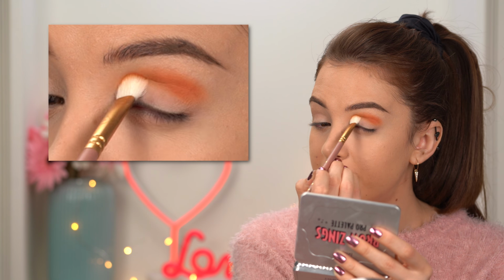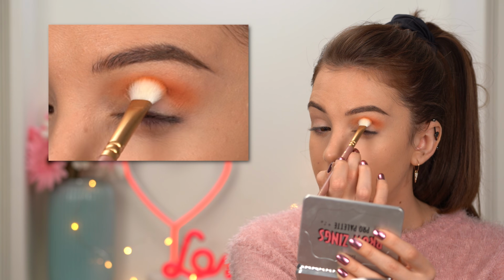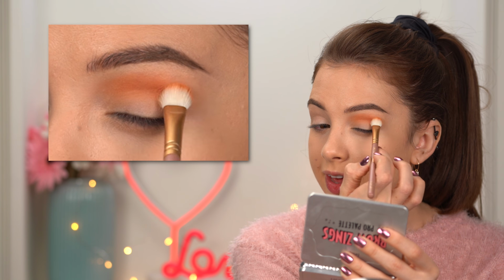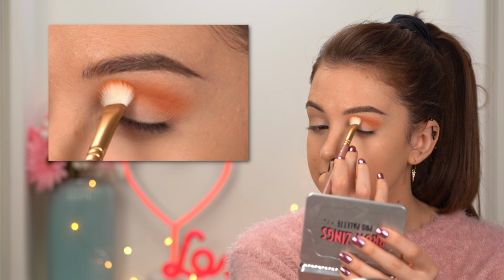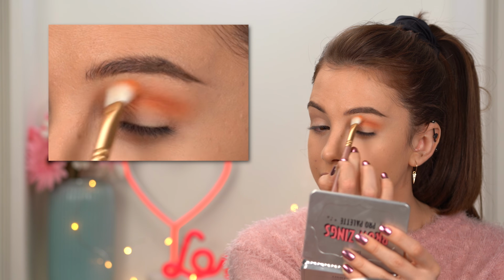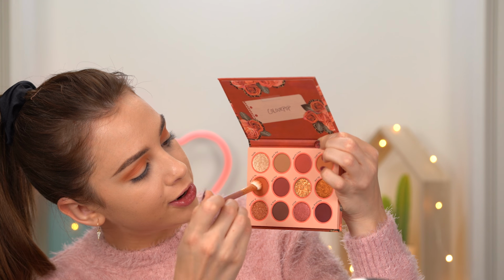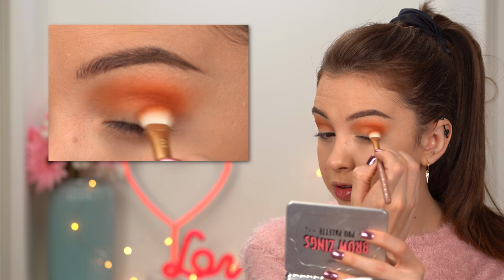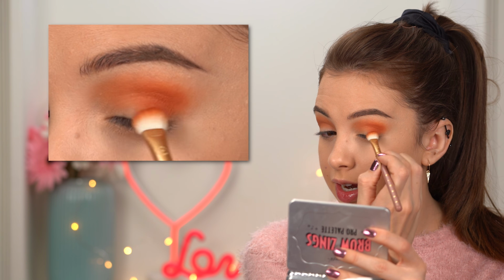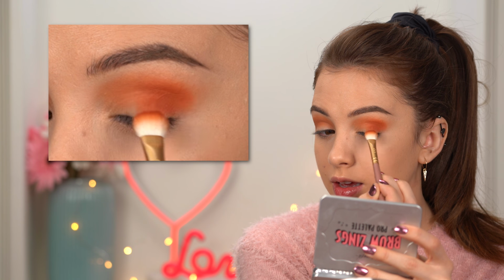That eyeshadow primer feels really sticky, but that's exactly what I want because the eyeshadow sticks on it, and that way it looks really vibrant on my eyes. Now let's take some of the shade Pass It On, this one. I'm still using the same brush. This is the Zoeva 239. And I'm adding that color in the outer corner of my eye.